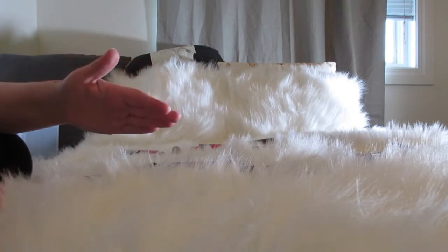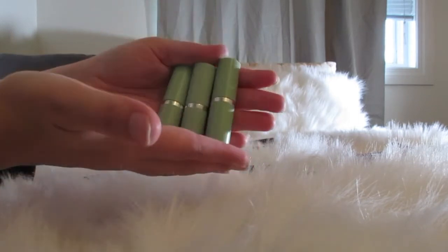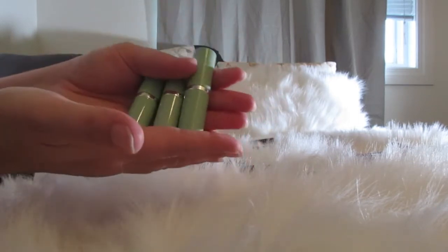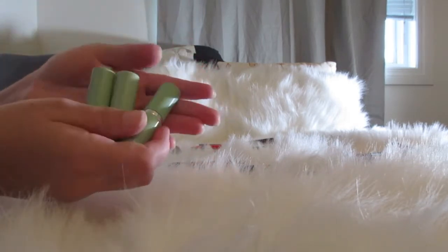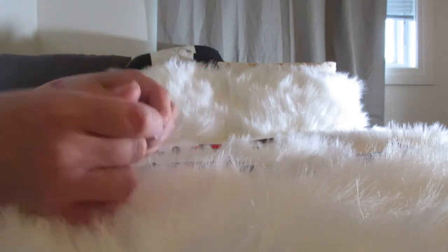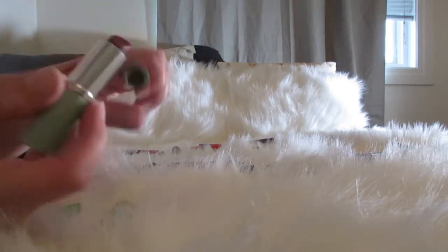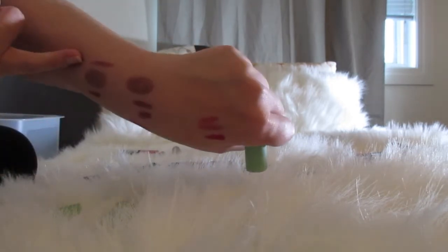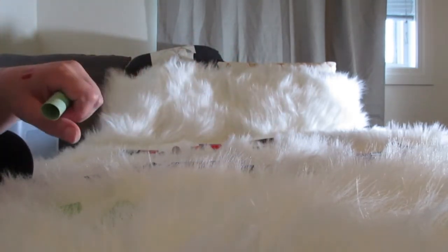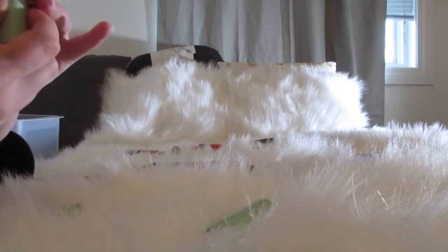Let's go to the Clinique section here. I've got three of these guys. As you know, for Clinique makeup, you get the green tubes as bonus or free perks. So I've got three of these. I don't wear them very often. They're not terrible. I just have other colors that I love better. The first one I have is Pink Spice. And this one's kind of more of a mauve neutral color as well. I'm on the fence about that one. I'm just going to throw this in over here and swatch the others.